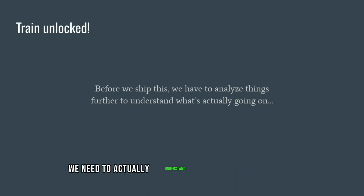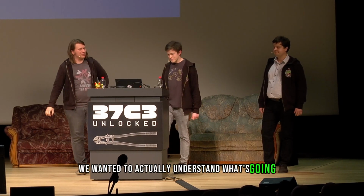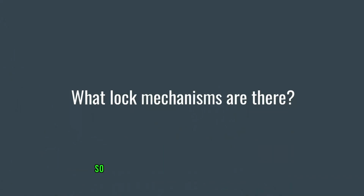We need to actually understand what's happening there before we allow those trains to run. It's all nice to just flip some bits and confirm it does the thing, but it's slightly weird to just deploy with that. We wanted to actually understand what's going on. So there were 2 very important questions. The first question is, what are the mechanisms which cause the train to not run? And the second question is, what triggers them? So let's start with the locking mechanisms.